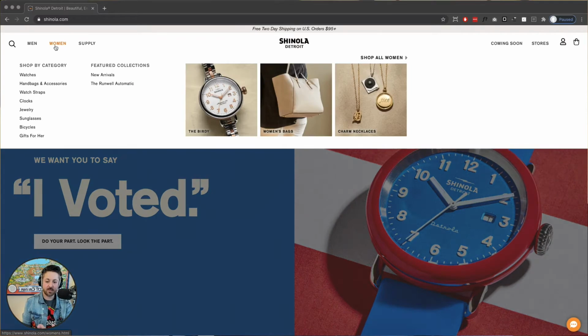Let's do a Shinola teardown. And do we know what platform this is on? It's not Shopify, based on .html being in these URLs. Well, I looked at view source. There was no /Shopify anywhere. Okay, so yeah, not Shopify, but we don't know what it is.